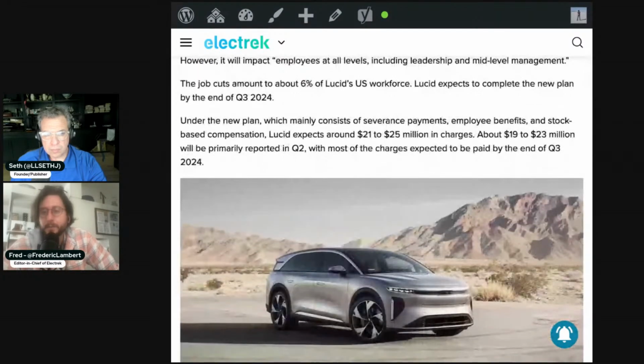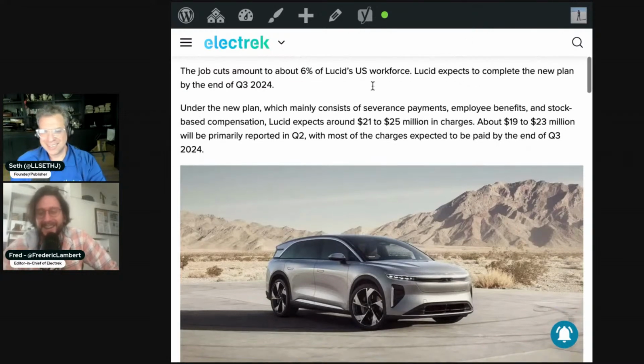It's going to be over time, though. They say it's going to be until the end of Q3 2024. So we're still in Q2 right now, so it's going to be through a full quarter here. It's not going to be like someone coming into a company with a chainsaw, just cutting around everywhere. We've seen that before recently. Who are you talking about? Just a general example. Okay.